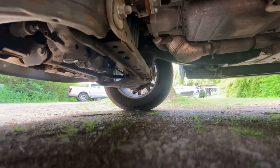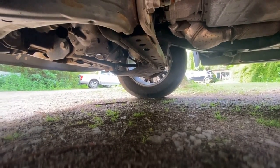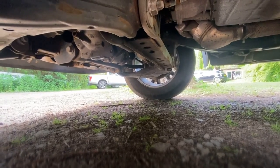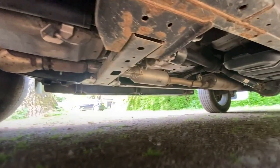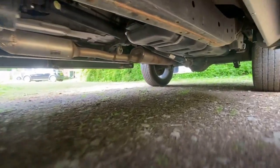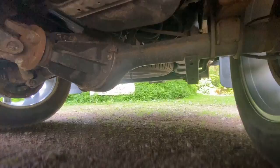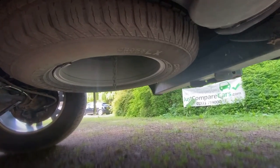Hopefully we can see from that. Right, so you can see underneath the actual engine itself, there's no signs of any historic oil leaks. You can see that it's in fantastic condition throughout, and it's nice and dry. So the chassis is in great condition. Rear diff's in great condition. Let's try and get underneath.